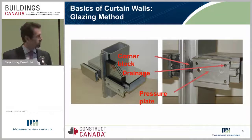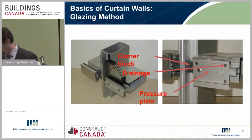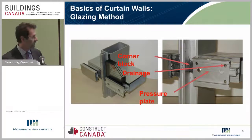So here's a little picture of a sample we keep around the office to touch and feel and show our new junior staff. This is essentially the same extrusion profile, just a head and shoulders profile. In this case, it's wet glazed on the inside. There's our triple glazed IG. There's our pressure plate. There we go, so there's our glazing pocket.